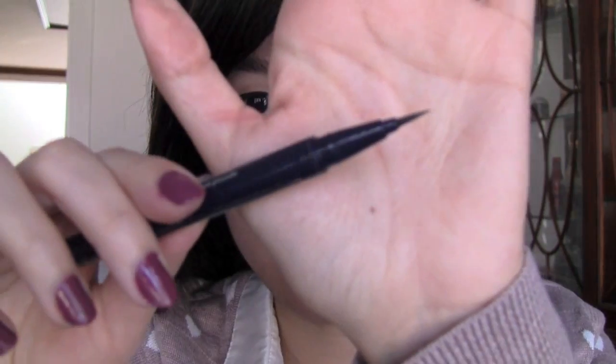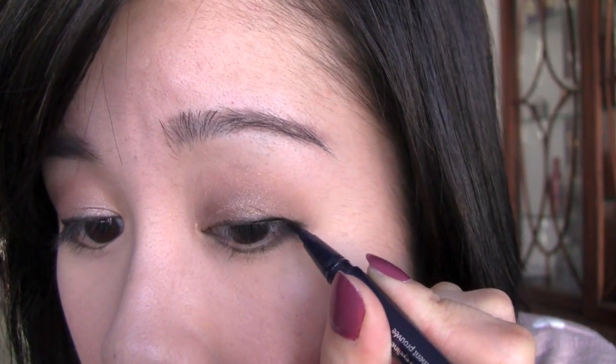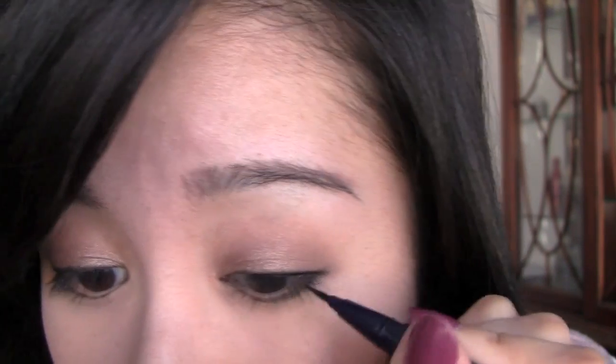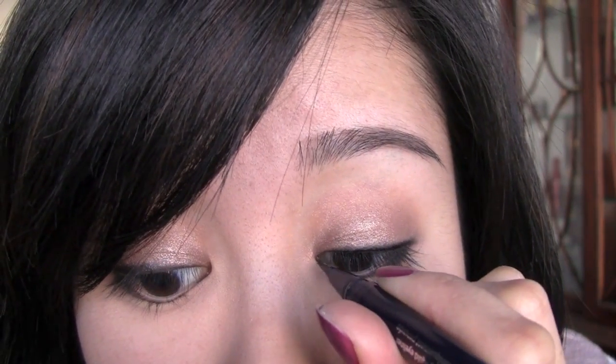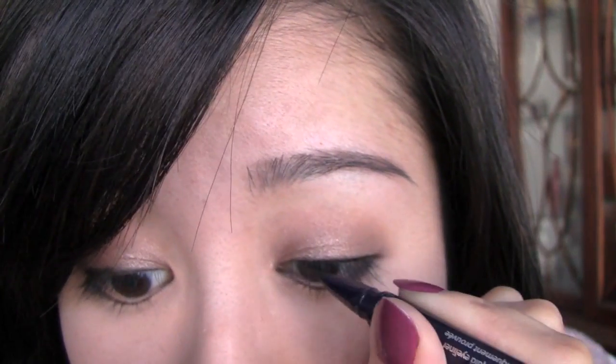Now using a liquid liner with a fine tip, I'm going to line across the lash line once again, but really close to the lash line and keeping it very thin so that we don't completely cover the pencil liner that we did. And what this does is that you get the darkness that you want of your liner without it looking too harsh, because that softly blended pencil liner is peeking out on top of the liquid liner.